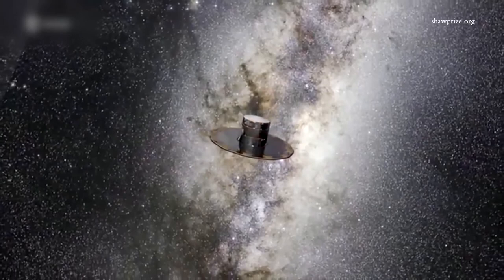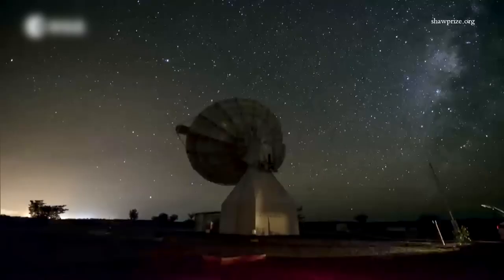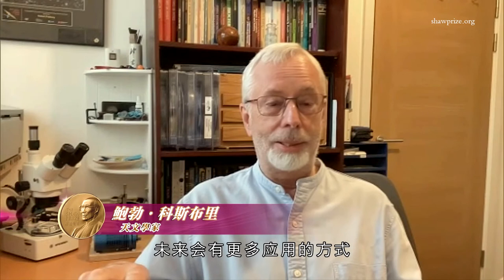And it will have implications for many things outside of the field that we would have called classical astrometry. It embeds itself in fundamental physics in so many different ways, many of the ways we've not even thought about yet. And some of the papers coming out are the most amazing things that you never would have thought would have come out. The crystallization of the cores of white dwarfs into huge diamonds and, you know, things like this.